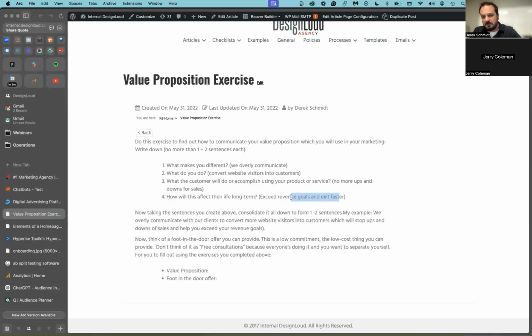And this is something that's low commitment, low cost that you can do to provide your clients. Don't think of an easy out like free consultations. Everybody's doing that. You want something you can do to separate yourself. In my case, and this isn't even what it was, but this would be considered a foot in the door, would be that free community, right? That community is a low cost, inexpensive way, which it is because it's freemium, for people to get in and get familiar with us and what separates us, which I like to teach. That's what I'm doing here today, right? So then you know what your value proposition is, and you know what your foot in the door offer is that you can offer people.